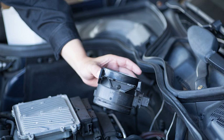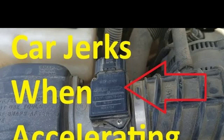The repair for a car that hesitates or jerks when accelerating will depend on the underlying cause of the problem. If the problem is caused by a vacuum leak, for example, the repair will involve fixing the leak. If the problem is caused by a faulty sensor, the repair will involve replacing the sensor. In some cases, the repair may be more complex, such as if the problem is caused by a problem with the engine management system.